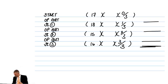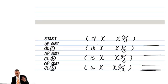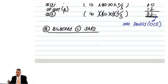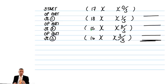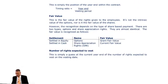But unfortunately I've split a page here. I'm just going to have to take it up a little bit. I apologise for that. When we're doing SARs, the rules say that you have to use the current fair value. I'll just bring that up again and then annoy you again by flipping off. You just have to learn that when you're doing SARs, you have to use the current fair value. It is the logical one, but it is a bit annoying. You have to remember this detail. So, okay, we've remembered that.